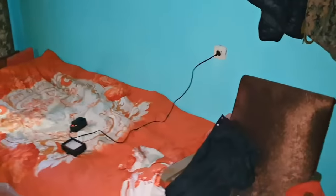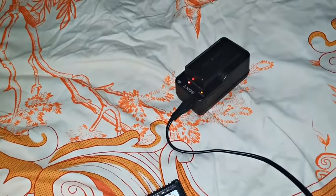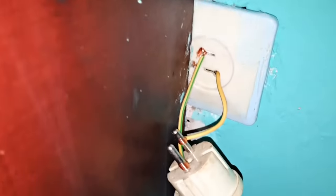Everything's good, all sockets work. I am charging the light for the camera. The heater is finally working, and now we can dry our shoes and get warm. I had to make a snot, because the plug didn't fit the socket in Pripyat.